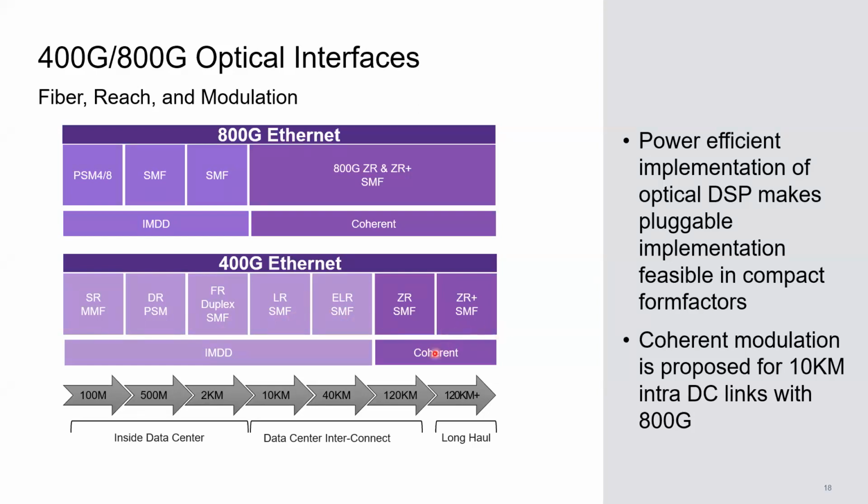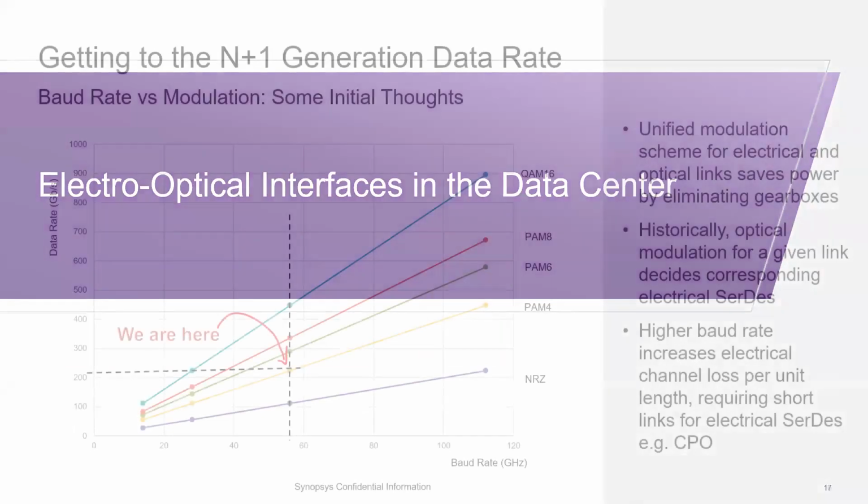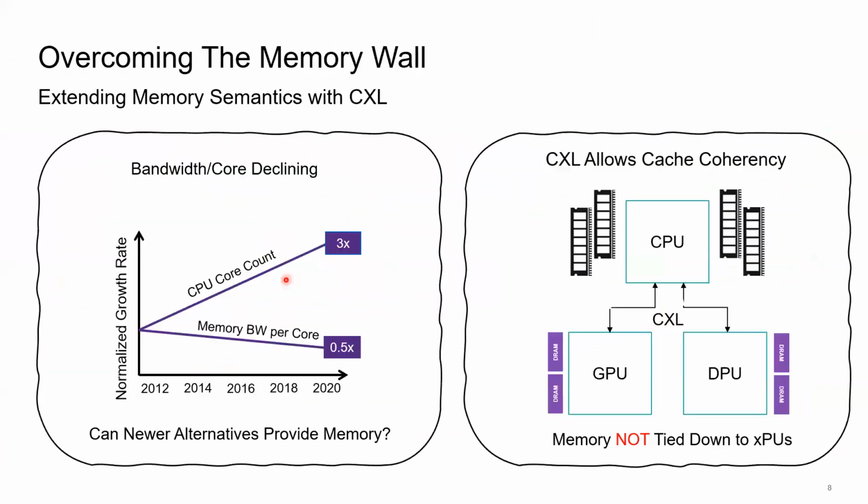Finally, with 400 gig, we started seeing coherent modulation, which is QAM 16, QAM 64, QAM 32, quadrature amplitude modulation, in the data center. Coherent has traditionally been used for very long haul, ultra long distances, thousands of kilometers. The reason for that was the DSP, or digital signal processing, that we need to do to drive the optics for such long distances took a lot of power, and you can't have a pluggable module with that kind of power dissipation. But with the progress of CMOS technology, now it's possible to make a pluggable module. So this is a module. I'll go back to my slide that shows the picture of where it plugs in.